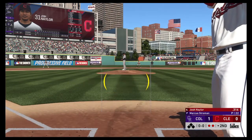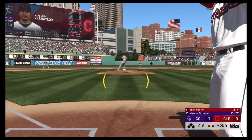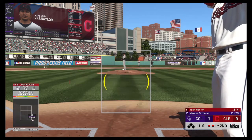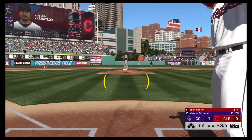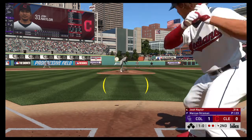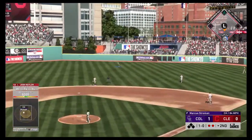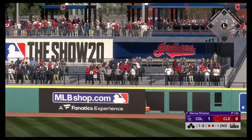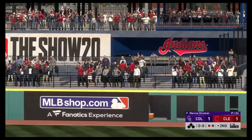Striding in for the Indians, Josh Naylor will try to make something happen with two gone in the bottom of the second. And a good idea to hold off on that swing. It's ball one. Oh, my. This ball is crushed. Where will this one end up? And that one is gone.